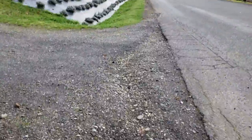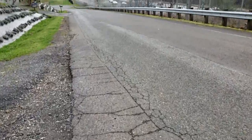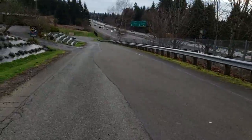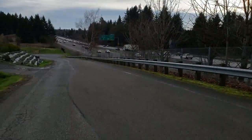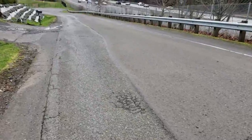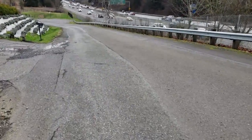But let's see how it does. We just got out from behind the wall. It got a lot louder. So we're going to go down to this cul-de-sac down here, and then I'll switch mics. Switch to the Moike, or however you pronounce it.